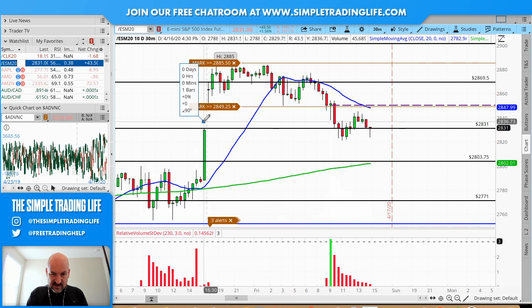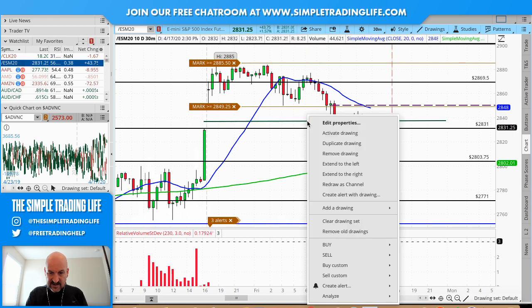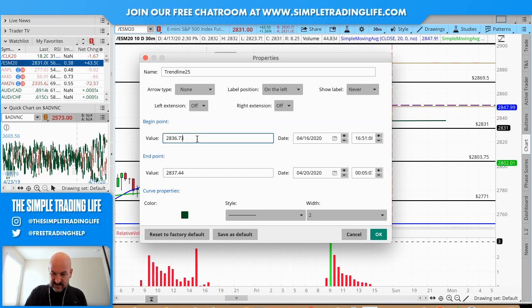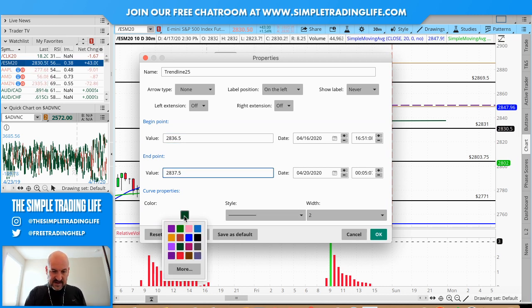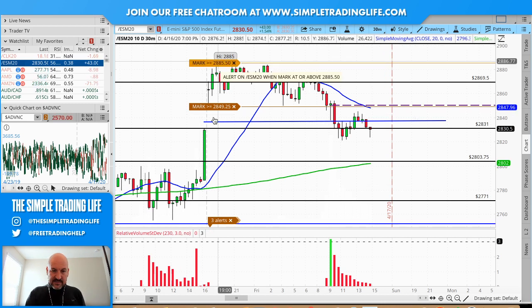So if I draw a line, I'm going to put it across. Just give me a second because I'm going to change the color. All right. 2836.50. This is the 50% retracement of the move. I'll make it blue so it stands out. All right, that's the 50% retracement of this entire big move.